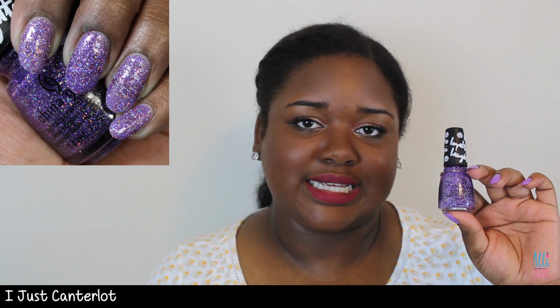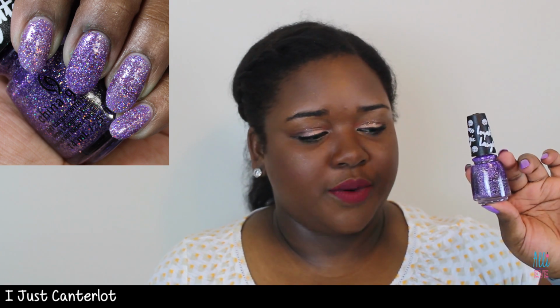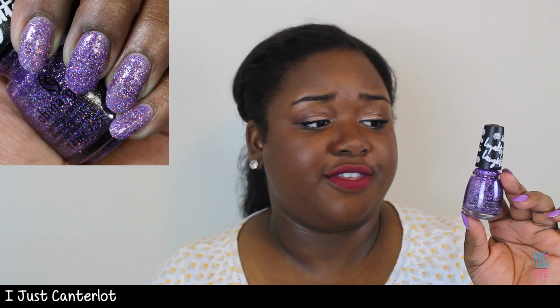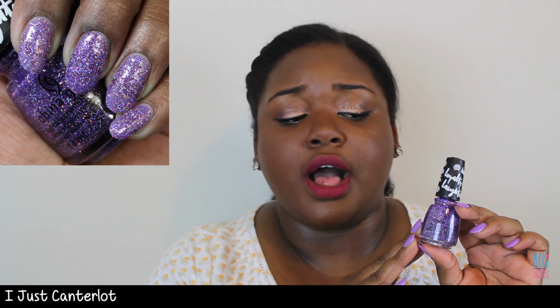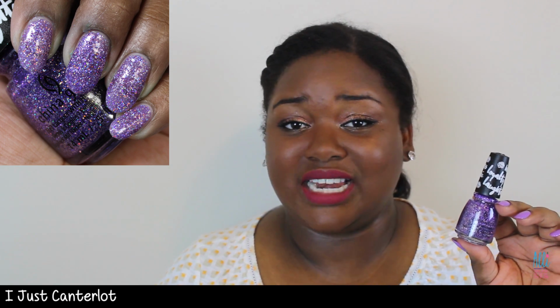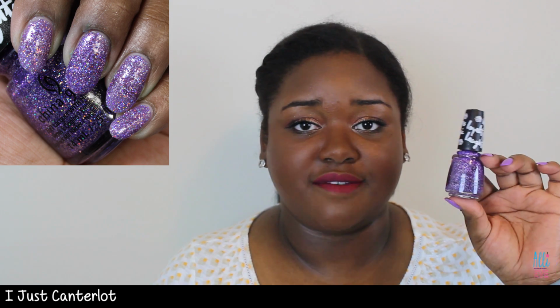The finish of this is blingy. So in terms of rating this, at cost, I'm going to rate this a 5 out of 5. I think to get a micro glitter with silver holographic in there at $3 is a great price. You're not going to find that very much anywhere, so I would definitely give this a 5 out of 5.